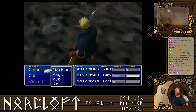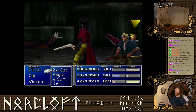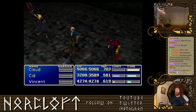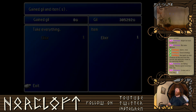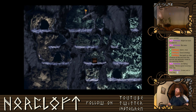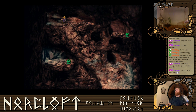This doesn't kill you, we're all gonna get healed. Piddling little bunt line firing away. Well done, Vincent. Well done. Double cut has leveled. Now it's quad cut. That's fantastic. Oh my. Holy shit.